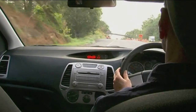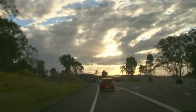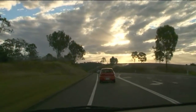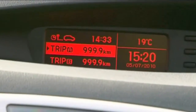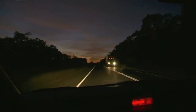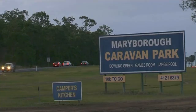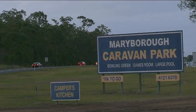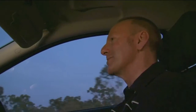Our original target was to get to Brisbane. We've done that very easily, as it turns out. So we've decided to press on and drive up the highway toward the Sunshine Coast. We've gone through there as well, past the 1,000 kilometre mark, past Noosa, all the way up to Maryborough, and the i20 still hasn't run out of fuel, so we've decided to just drive it till it stops. So now pressing on with Bundaberg as the target in mind. It seems an impossible task, but it looks like we are going to make it all the way to Bundaberg.